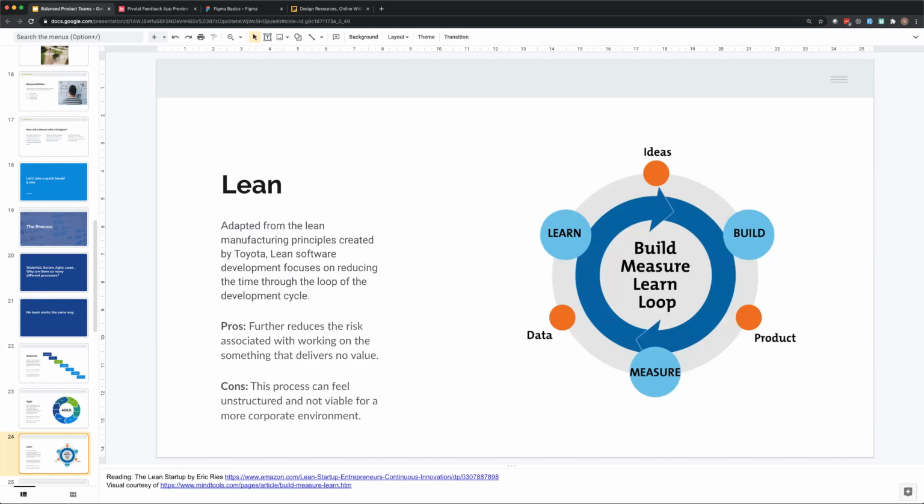So what we do at Pivotal Labs is we really focus on a lean practice. So this is really focused around build, learn, and measure. We do this loop of gathering ideas, building. We then get a product out of that build. We measure it, we get data, and we learn from the data. And then that produces new ideas, which we use to build and just continue this loop.